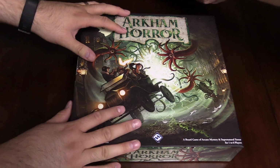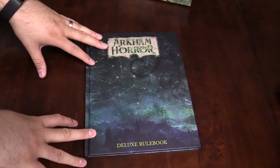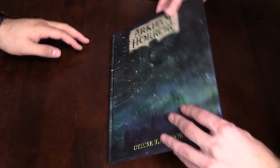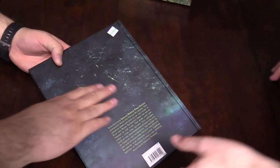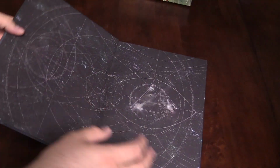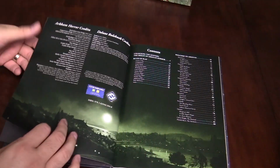I am fiending to get in here. I want to show off the rule book, because this is the deluxe version. And it's really nice hardback, obviously. Gorgeous hardback. I believe it's got some etchings on the back right there for the ancient symbols of the Elder Ones.